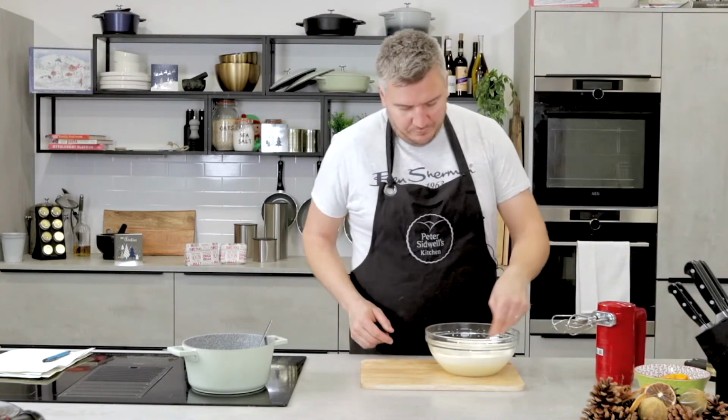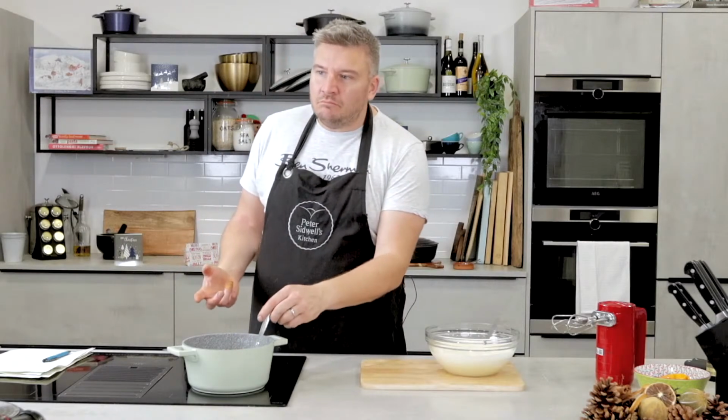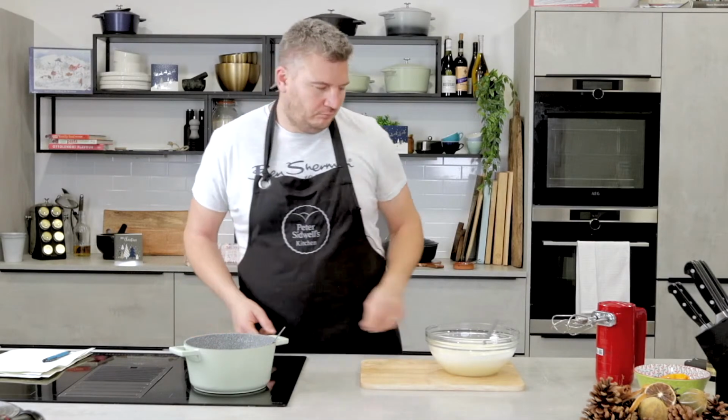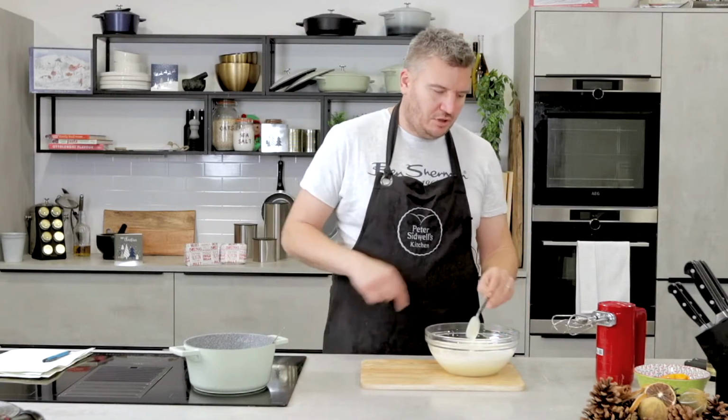Ready to go. What other flavours can you use? You obviously use mincemeat. If you weren't doing mincemeat, you could do a raspberry jam one. You could do strawberry, any jams you want to use up. You did one once. I've done a rhubarb one. Done loads of those before.